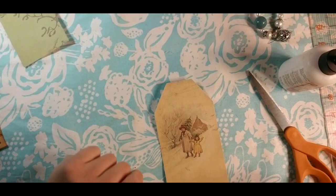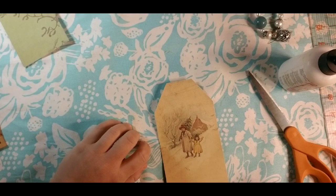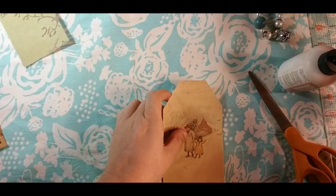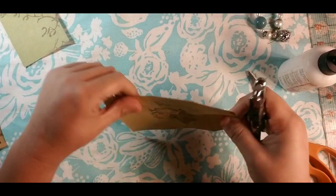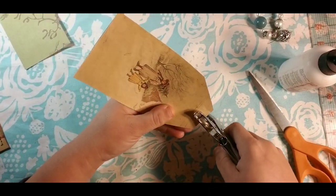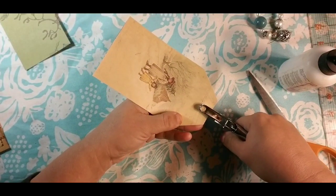Okay, so one thing I do want to start out first is, I'm going to get my hole punch, and I want to, sorry, I've got stuff sitting over here in the way. I want to hole punch my hole so I know where it's at before it starts. I'm just going to estimate, sort of put it in the center.